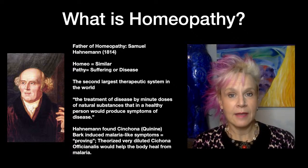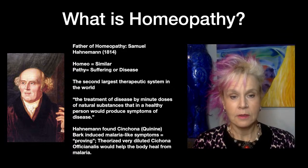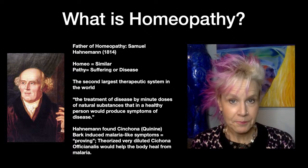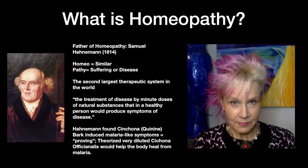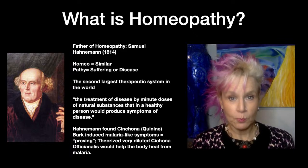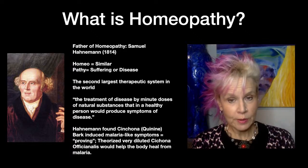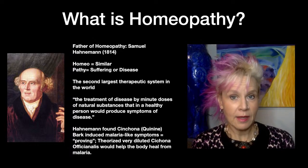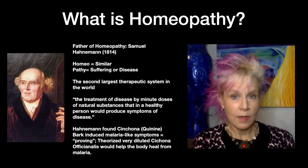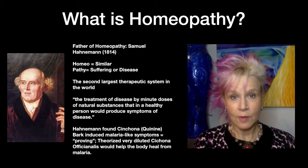He was doing some research and looking at the fact that someone was talking about cinchona, which is another name for quinine, and how they were using this to treat malaria. And so what he theorized was that he could take this substance that created malaria-like symptoms. So he started taking full-on cinchona bark, or quinine bark, and was creating malaria-like symptoms in his body as a healthy man. He did not have malaria. And he theorized that if he diluted the quinine quite a bit, it would then be able to help the body heal from malaria.